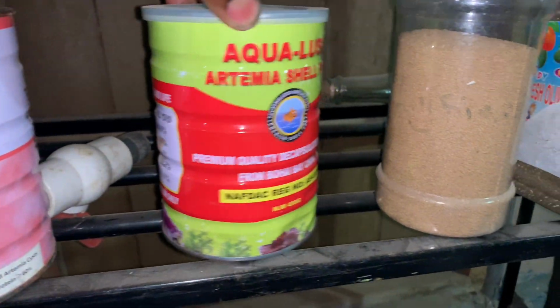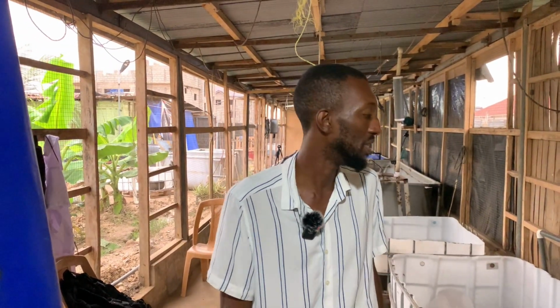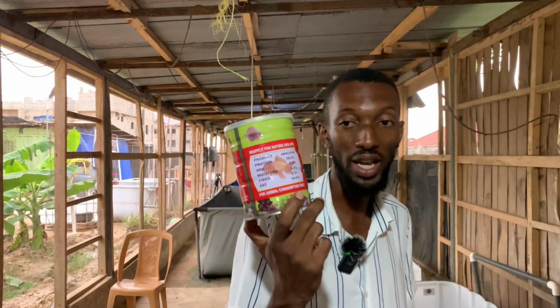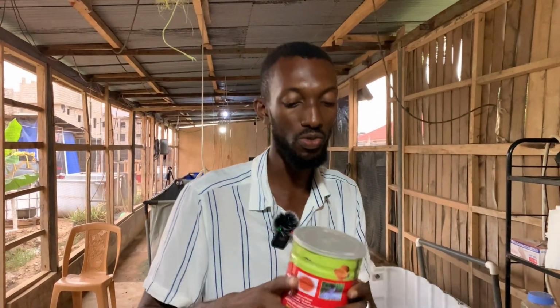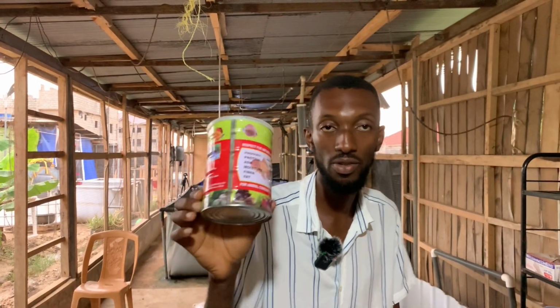People feel the fishes are small and they don't eat, but their feed is very expensive, way more expensive than the matured fish. I learned that when they are small, they don't eat much, but their feed is quite expensive. This is one feed. I don't want to advertise for anybody, but those in hatchery, when they see this, they know the feed.